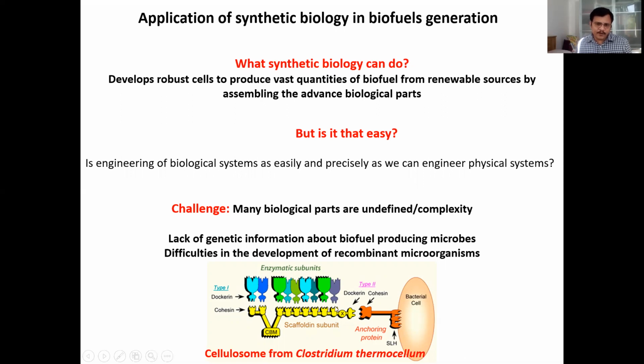If you see this, this is the cellulosome. I'm giving you one example of the complexity. The cellulosome is a cellulose degrading system present in Clostridium thermocellum, a bacterium which degrades cellulose. The cellulosome is a structure present on the cell surface. But it's not only cellulases present in this complex. There are several non-cellulolytic proteins present that make up the complex which degrades cellulose. These several components fit together and become a cellulosome, a machinery that degrades cellulose. So you can imagine the complexity of this biological system.